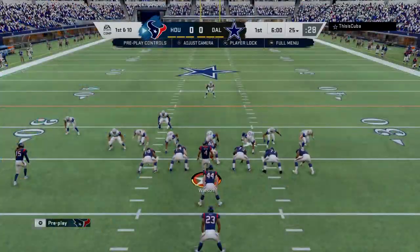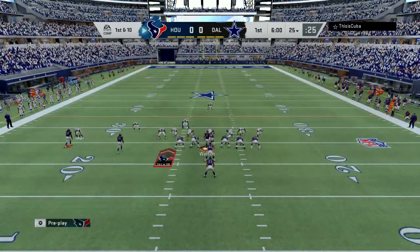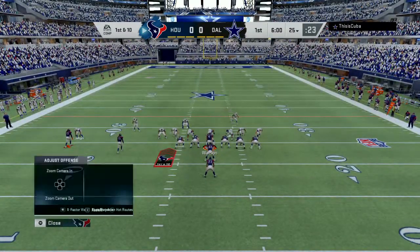Here's the tap. MT. 54. Hey, watch the slam. Check the leg.